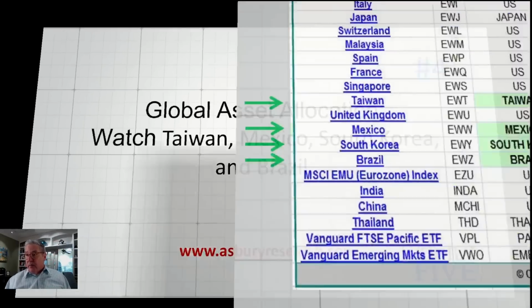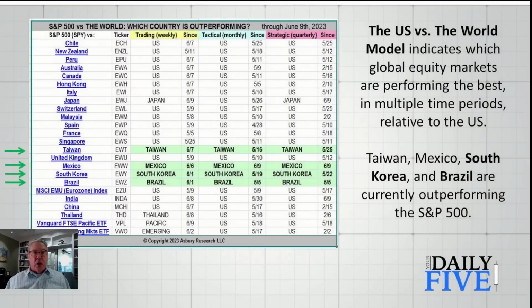So this is another model that we don't normally get to show for your daily 5. It's our US versus the world model. And what we're doing is we're measuring the relative performance of 24 foreign markets versus the S&P 500 in those three same time periods: trading, tactical, and strategic. You see trading in yellow, tactical in blue, strategic in red.